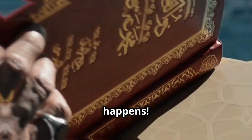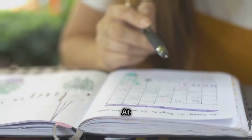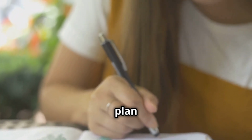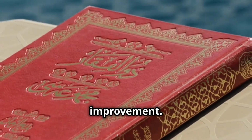Reviewing is where the magic happens. Regular review sessions help reinforce what you've learned and identify areas that need more attention. At the end of the week, revisit your notes and ask, what did I learn? This helps consolidate your knowledge and plan your next steps. What do I need to revisit? Identifying gaps in your knowledge is crucial for continuous improvement.